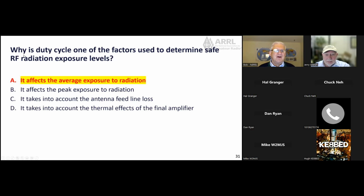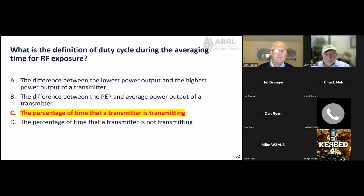All right. Why is duty cycle one of the factors used to determine safe RF radiation levels? Because it affects the average exposure to radiation. Remember, when you're not transmitting, you're not getting exposed. What's the definition of duty cycle? During the averaging time, that's the percentage of time that a transmitter is transmitting.